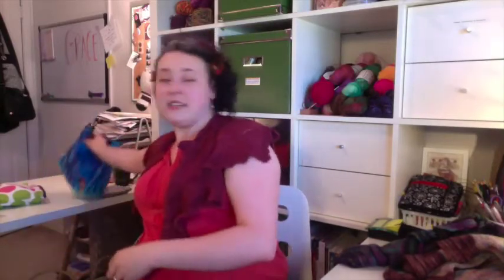So, first work in progress, Rhinebeck sweater. Woo-hoo! Second work in progress I can't show you. It is a sample knit. It is out of a Sun Valley yarn, and it is going along, but it also needs to be done before Rhinebeck because I'm going to be needing to deliver it. So that's coming along. I'm working hard on that.